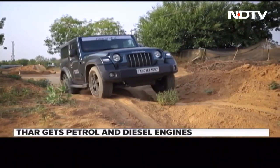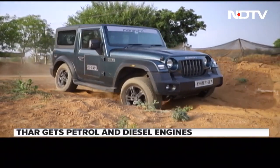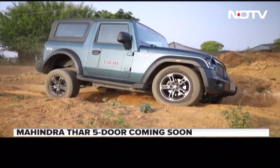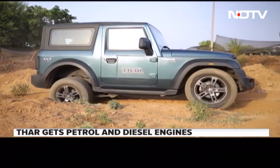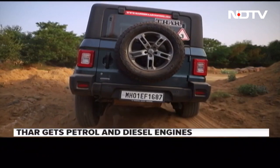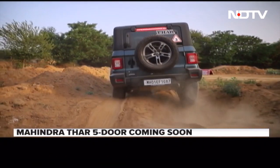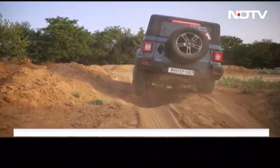Thar also has the tightest wheelbase among all the 4x4s we have today, simply translating into shortest turnarounds in our maneuverability test. Overall, it's a dream package for the masses who want to take up off-roading as passion or otherwise.